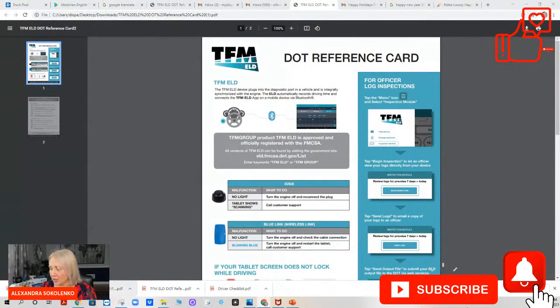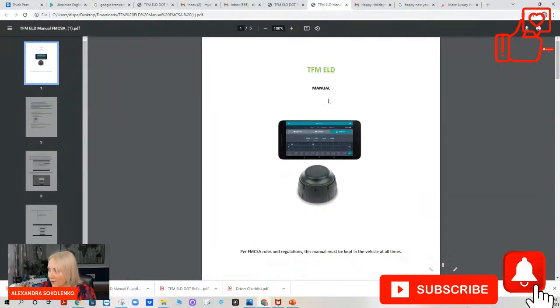What else has to be there? You need to have the manual per FMCSA rules and regulations.